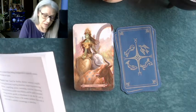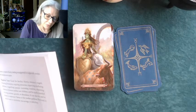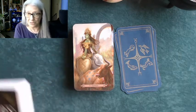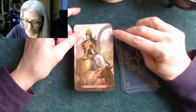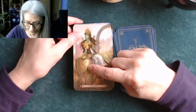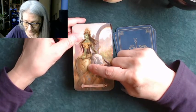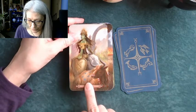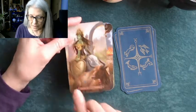And we don't see references to specific cultures, even though in the images there seem to be references, like with the runes. Here's a symbol of earth up here. There's another rune on her shield. I don't know that one either. And then we've got this cow or bull that's got stars on it and a necklace.